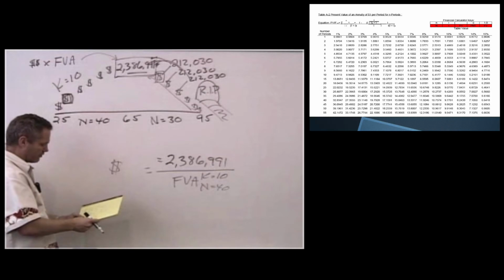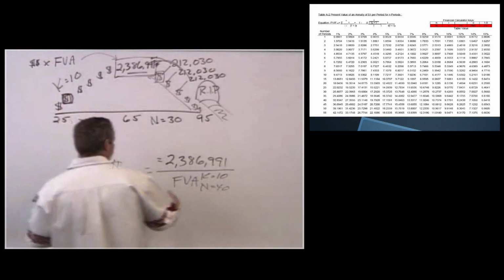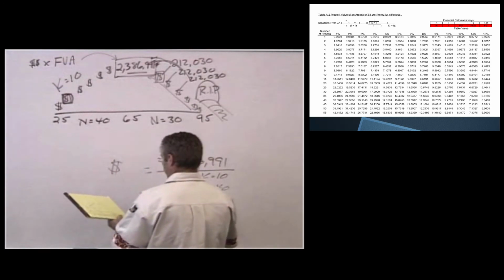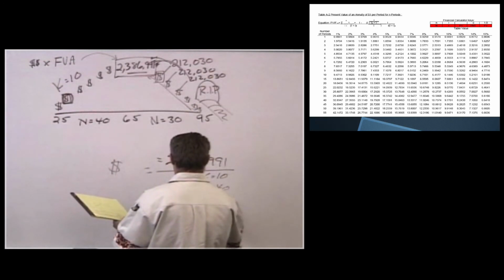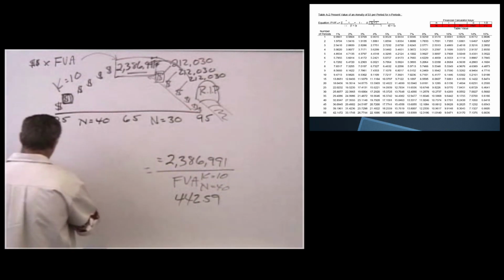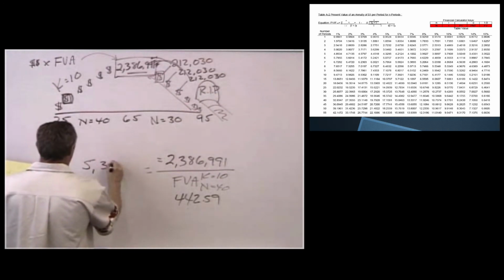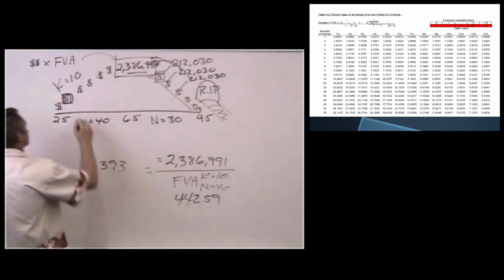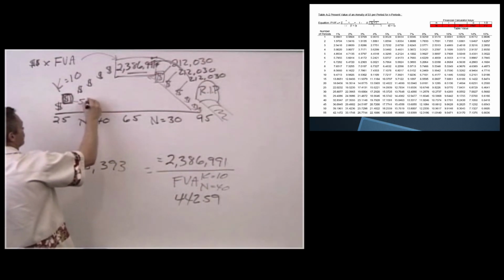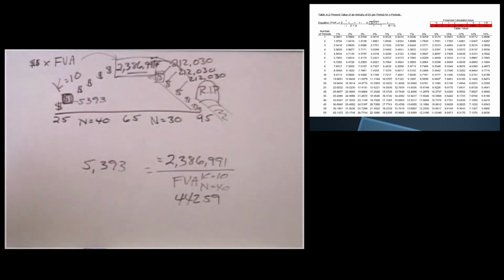And so we look up the future value of an annuity, K equals 10, N equals 40, and that factor is 442.59, which gets us the number of dollars each year we need to save: $5,393. So each year I need to save $5,393, so right around $450 or so a month. If we wanted a monthly figure, we just divide that by 12.